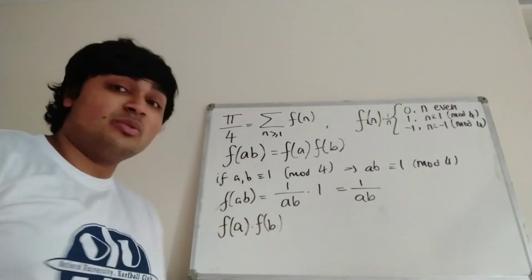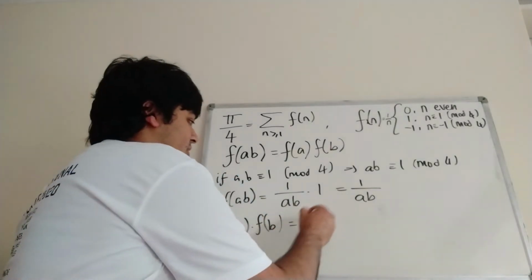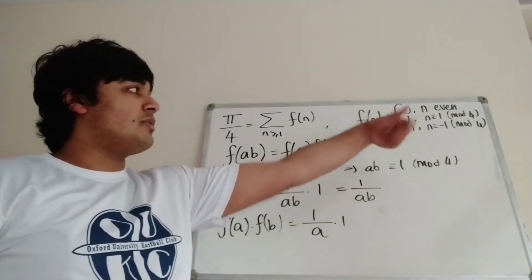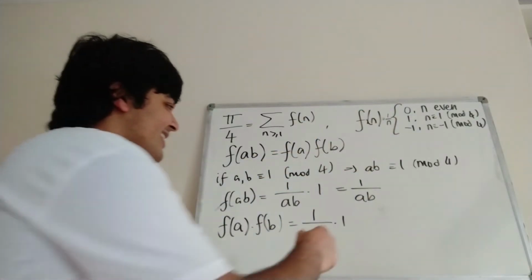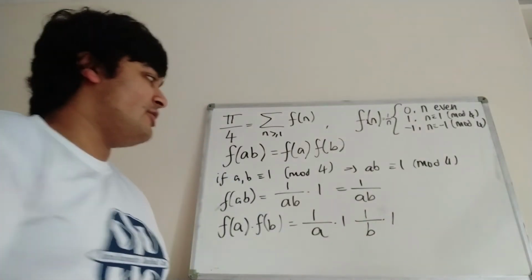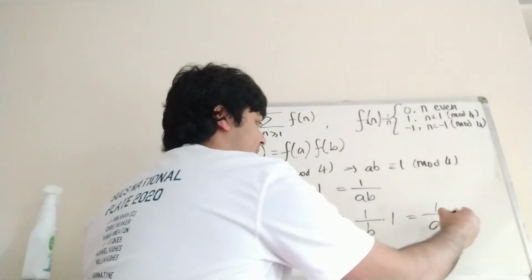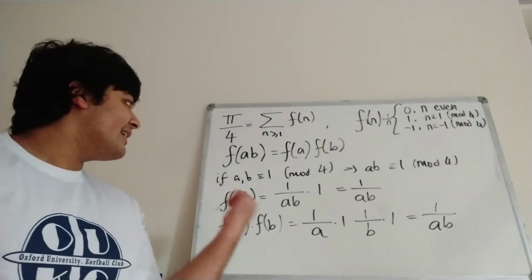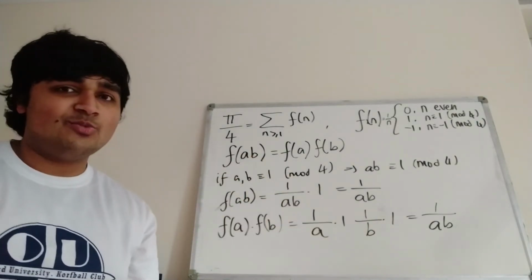Well, A and B are both congruent to 1 mod 4. So this thing here is just 1 over A times 1, because f of A is just 1 over A times 1, because A is congruent to 1 mod 4, times 1 over B times 1. Okay, for the same reason, and this of course is just 1 over AB. So we get that this guy equals this guy, and we've shown that it holds in the case that A and B are both congruent to 1 mod 4.